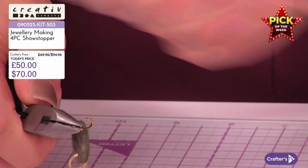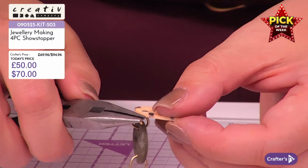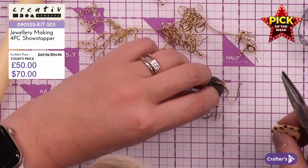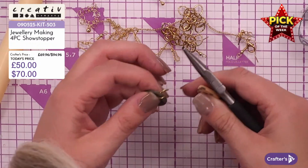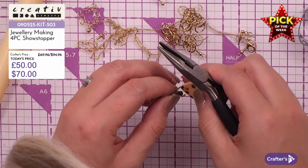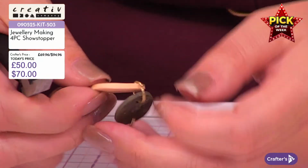So there's my second piece. This is so cool. Oh, come on, Sarah. My Daisy would like to do this. Well, why don't you get her a kit? Well, I think I might. I was just thinking about that. It's her birthday soon. I think she'd love this, because she's proper into her jewellery at the minute.